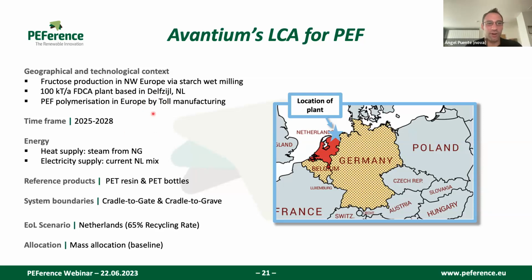And PEF polymerization was modeled assuming toll manufacturing in Europe, and not assuming any specific location. The idea is that the LCA is representing a time frame for the first years of commercialization of PEF, when PEF is in the market from the flagship plant.